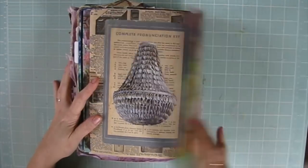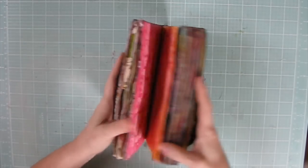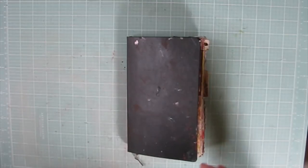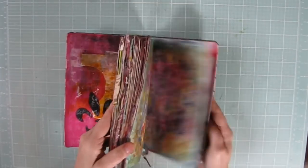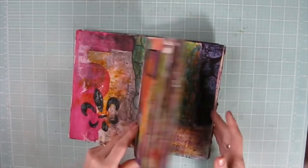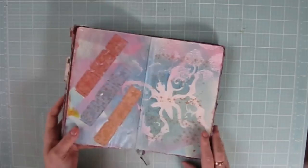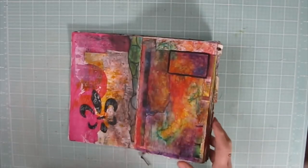So that is my Fat Happy Use It Up journal, which sort of inspired this next one, which I've been working on this year. This one I keep wherever I'm working, and I use it to clean off my paintbrushes and my stencils. Sometimes I'll use it as a paint palette, just squeezing paint out onto a page. I will test different products or techniques if I'm not sure, like, is that going to make a good stencil? I'll test it in here. That's what this book is.